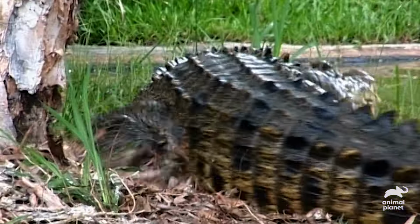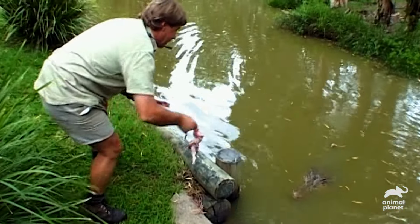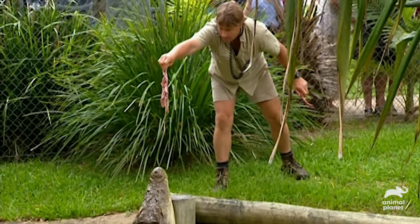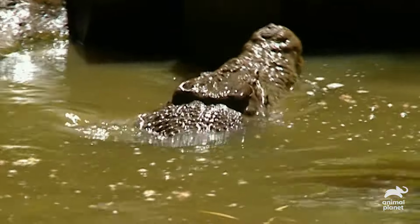They command a lot of respect. If you go up into their territory, never think that you can go swimming even if you can't see them. Here you go. Did you see that?